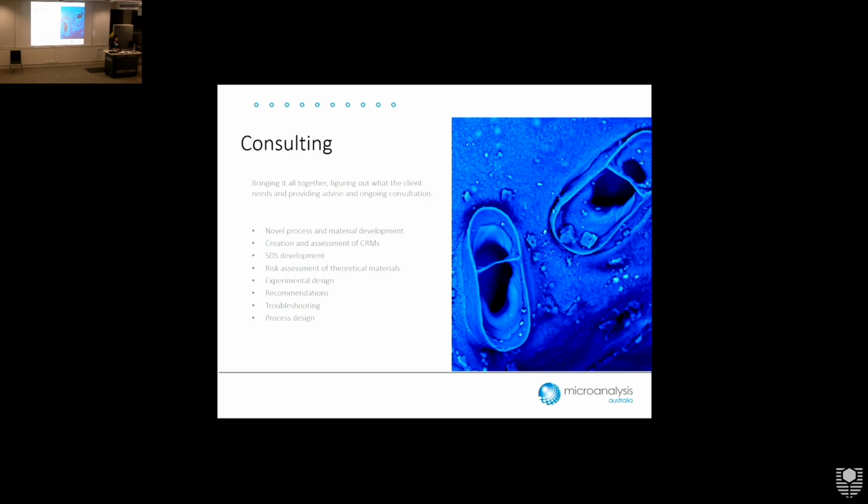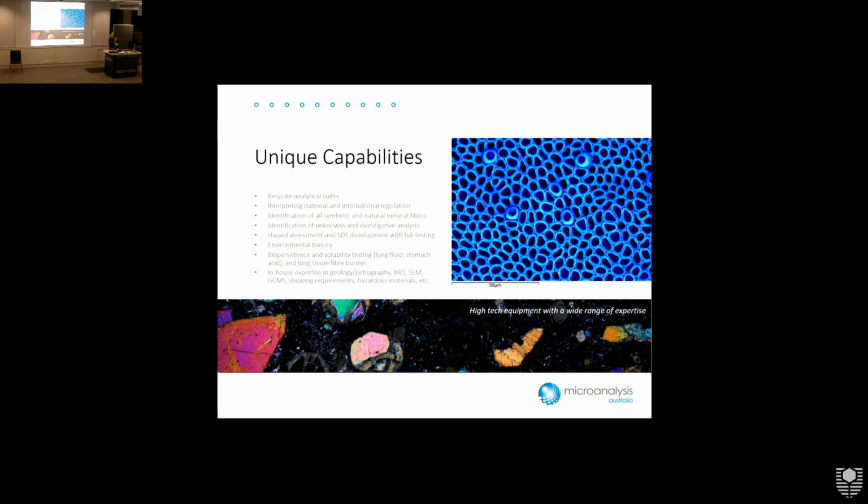And process design is the other one. We are actually a very small lab, but we do have unique capabilities, and a lot of other labs will send us stuff that they've found a little bit weird. And I've seen stuff come in from almost every large company, big players here, especially with mining. So we do offer bespoke analytical suites, just trying to make sure that you're getting the right testing for what your end goal is. Interpreting national and international legislation. So, it says your product must fall within this range. Obviously, we can do the testing to make sure that it does. And if it doesn't, we can make recommendations about how it can be better.